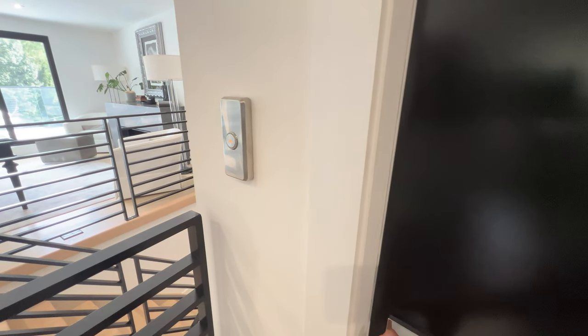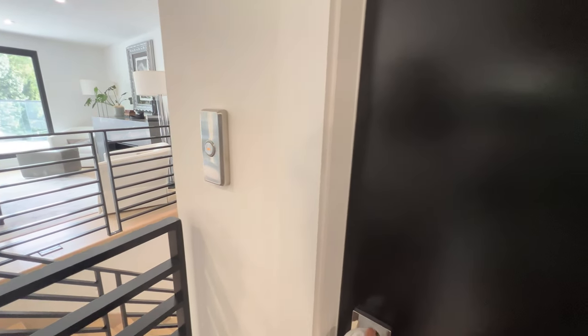The third level of this modern house is a testament to the fusion of luxury, functionality, and unparalleled views. It's a space where residents and guests can come together to create cherished memories while savoring the allure of the New York City skyline.